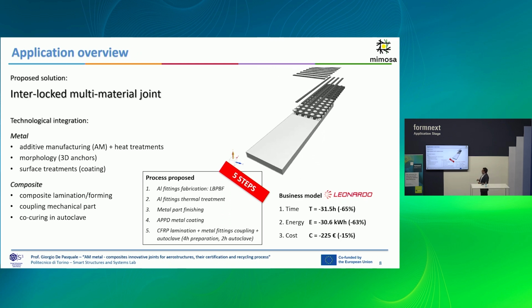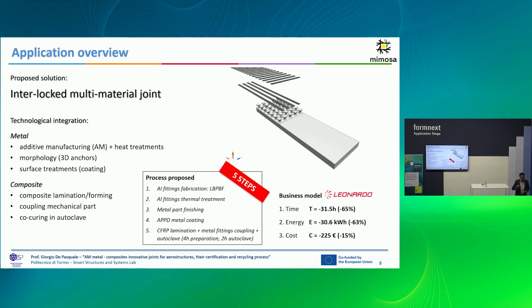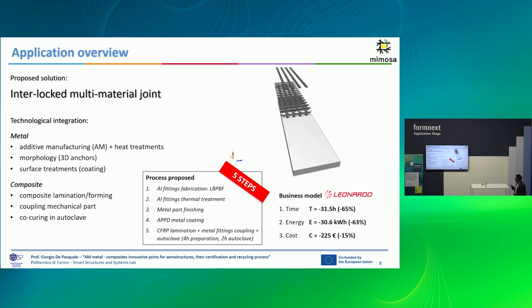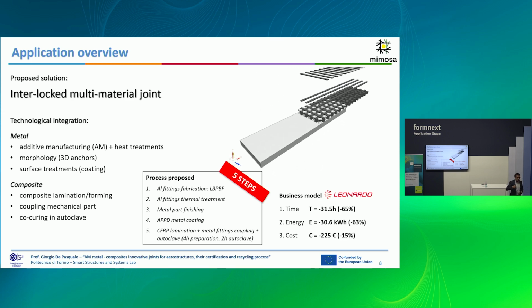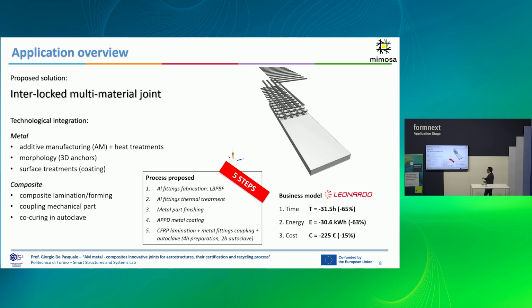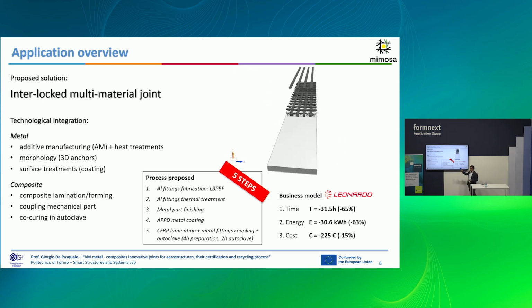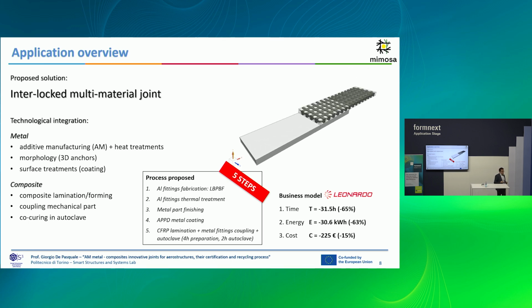The strategy is based on an interlocked joint, where the metal part is shaped with some functionalized surface with small anchors, which are able to engage the fibers of the composite without rivets and without glue. Of course, we need to optimize a lot of things before we have a reliable joint, but with this strategy, it's possible to have a really strong impact on the final sustainability of the process.